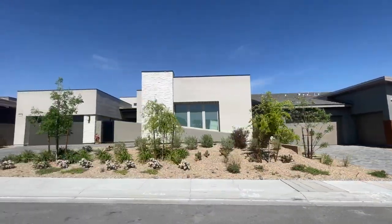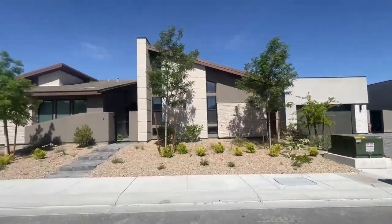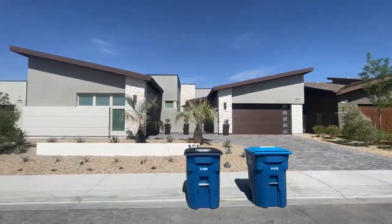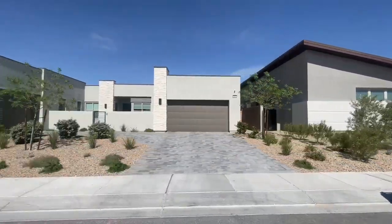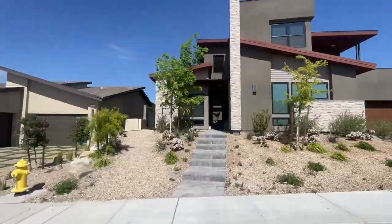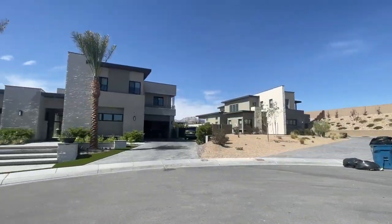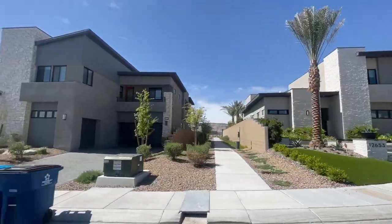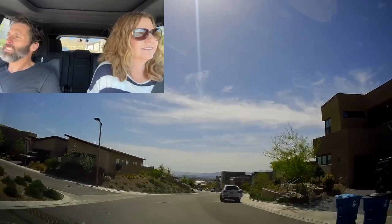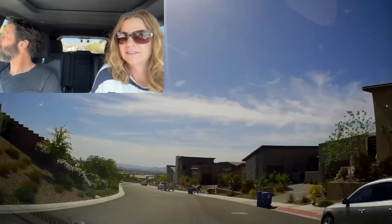Where's Jess's house? Actually, I think that's his house right there. What's the address? 787? Yeah, I think that's it. Gorgeous. Was it that one? I don't remember. One of these houses. Ooh, look what they did to this one. Well done, dude. Beautiful. The sun's kind of in the way now. Love the designs. So beautiful.